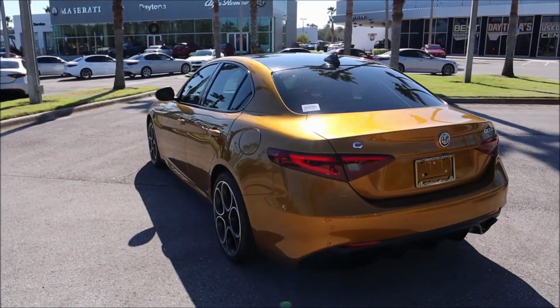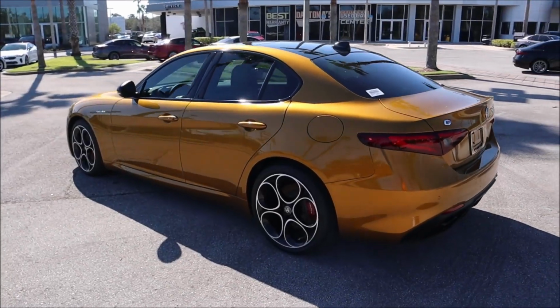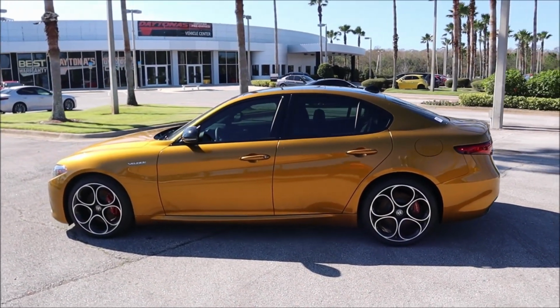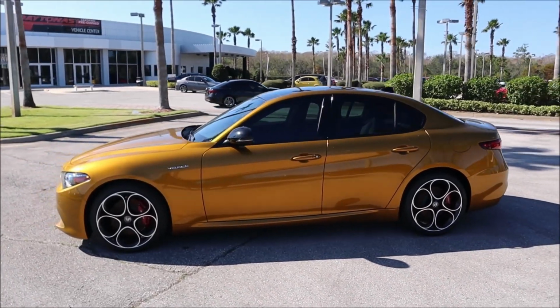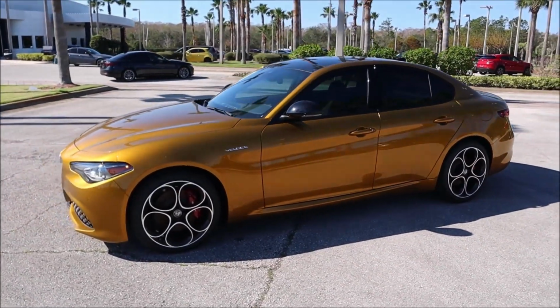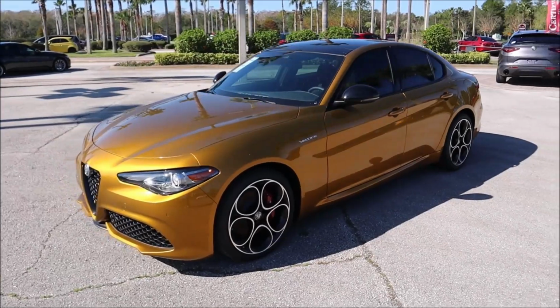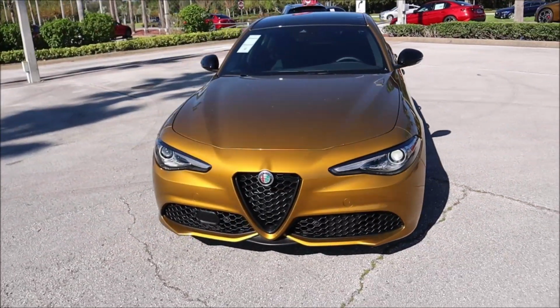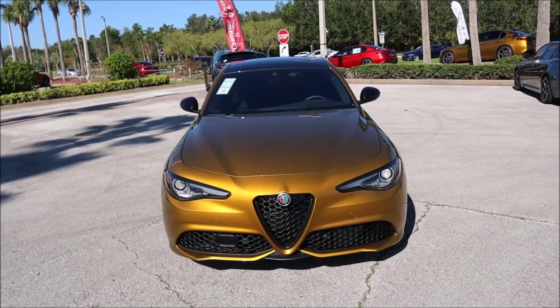I had to point that out for you guys because some of you love this color. Some of you want to see this color in person, and once these models are gone, you might not be able to get one brand new. So if you're waiting until next year and these models go away, then you might be out of luck until you see a pre-owned one on the market.